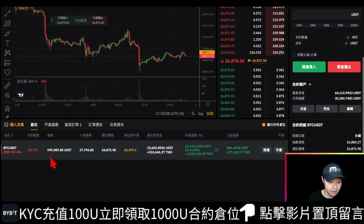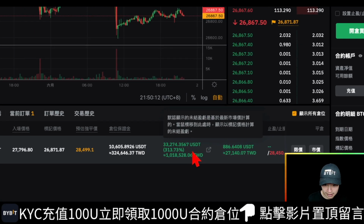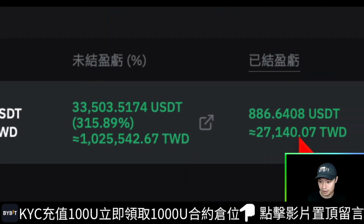Currently, I hold a short position worth $1 million on Bybit. You can see the current paper profit is approximately over $33,000. If converted to NTD, it's roughly around 1.02 million. Adding some funding fees, etc., the total unrealized profit is about 1.05 million.